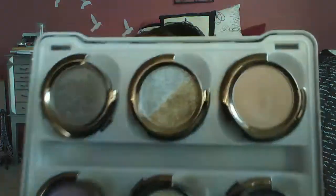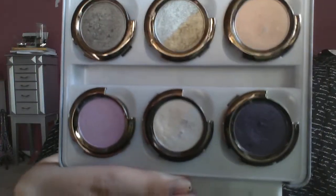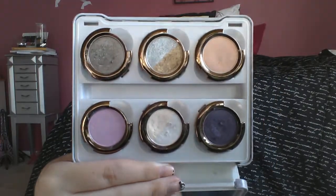The shades are so random in here. They're beautiful, and they give such a lovely color payoff, but they just don't make sense in a palette to me. So I will swatch a few of them for you because they are gorgeous shades. They're Urban Decay, normal, beautiful shades.